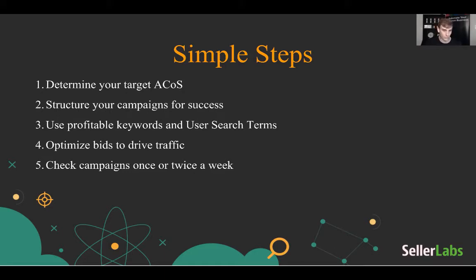And this is really awesome because you can monitor those bids over time and raise them and lower them if you need to, but you're always trying to get that traffic back to your campaign and your listing. And finally is checking your campaigns once or twice a week. Do not overcheck your campaigns. So that's it.